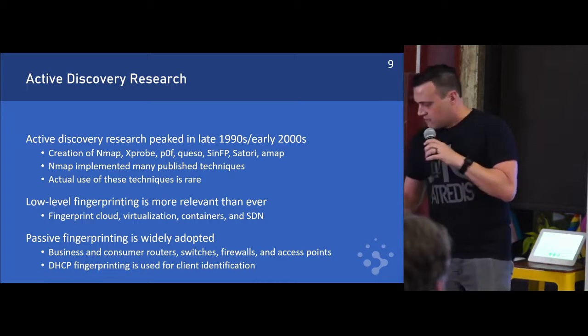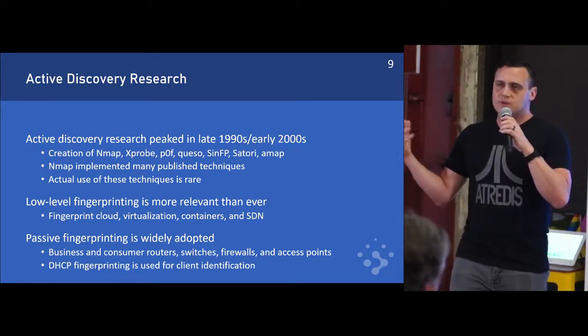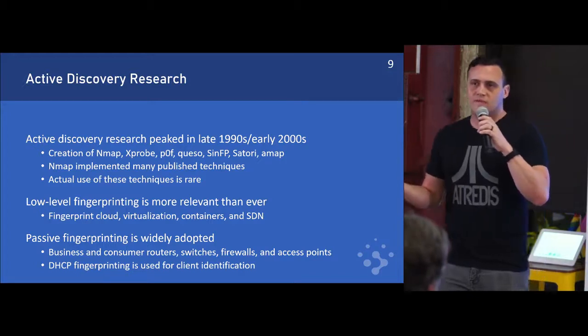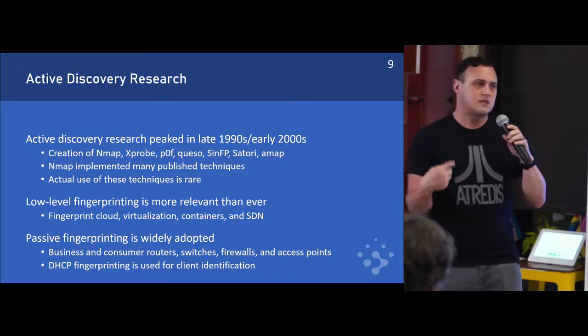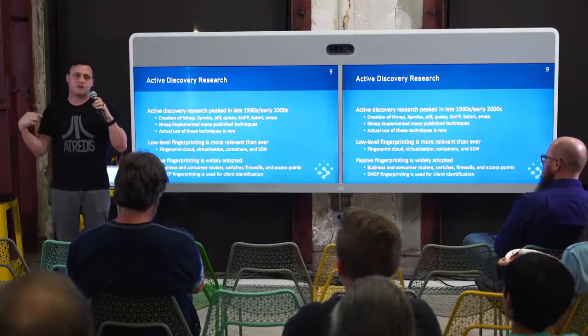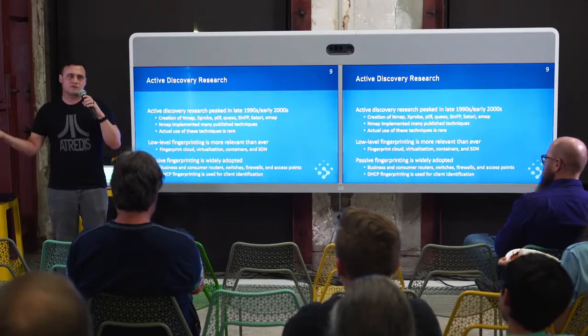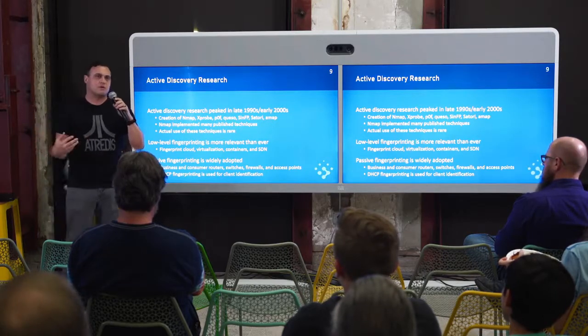The one exception so far for passive discovery that is widely adopted is a lot of the home firewalls and small office home office firewalls. They've actually got built-in DHCP fingerprinting now, so they can tell you what each device in the network is based on the flags of the DHCP client when it goes to try to get an IP in the network. Of course, the challenge with that, just like the previous passive discovery, is that if you don't control the DHCP server, you can't do discovery. So a lot of those devices don't work once you're outside the local LAN as a result.